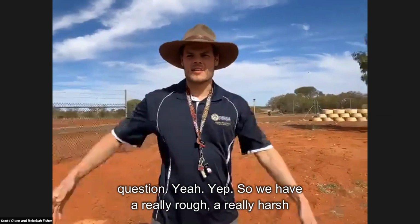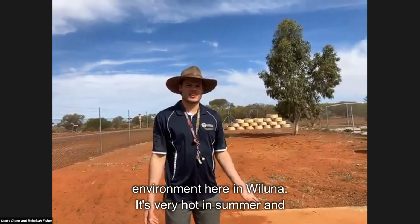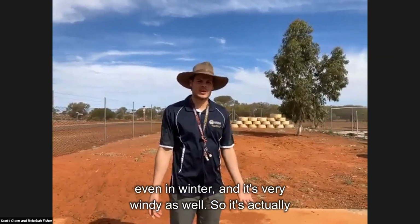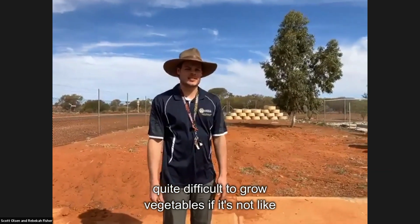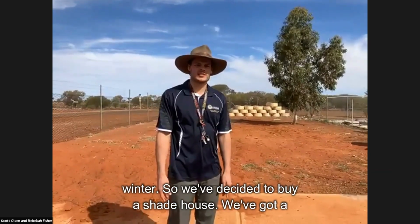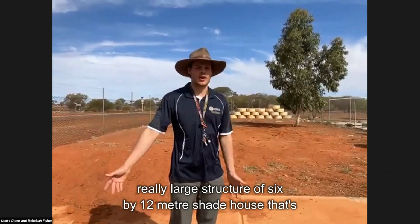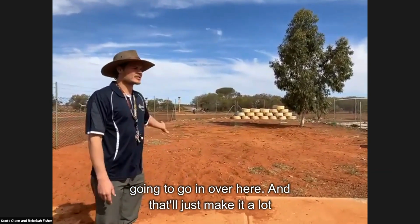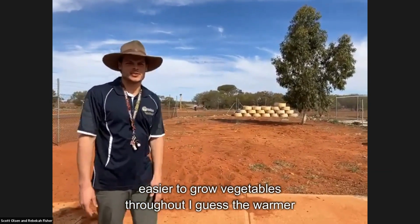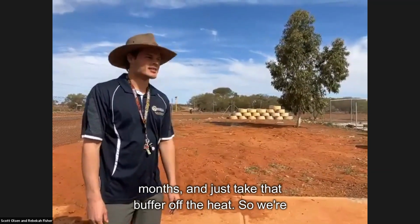So we have a really rough, really harsh environment here in Wiluna. It's very hot in summer and even in winter, and it's very windy as well. So it's actually quite difficult to grow vegetables if it's not like winter. So we've decided to buy a shade house. We've got a really large structure, a 6 by 12 meter shade house that's going to go in over here. And that'll just make it a lot easier to grow vegetables throughout, I guess, the warmer months and just take that buffer off the heat. So we're really excited for that.